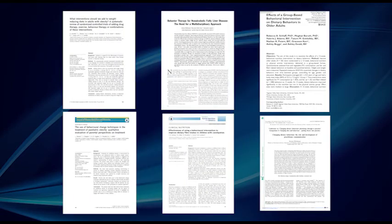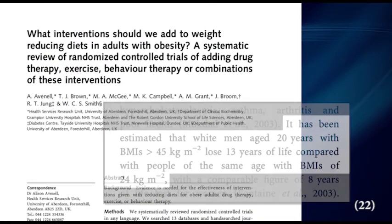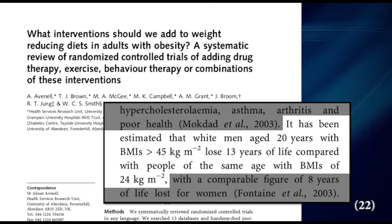Six studies were found which matched the inclusion criteria, which were reviewed and analysed by 2 investigators. This study from Avenell et al. in 2004 determined that combining behavioural therapy and dietary advice can improve long-term weight loss, and quoted statistics showing the importance of counselling techniques like behavioural therapy in modifying diet behaviours and increasing life expectancy.